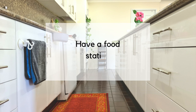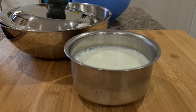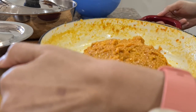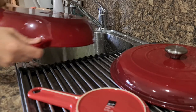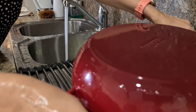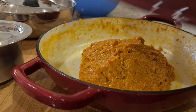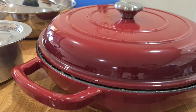Fifth, have a food station. It's a good practice to have a wooden board in some corner of your platform to keep hot pots and pans on it after cooking. Once cool, you can transfer food to a serving bowl and wash the pan. Having a wooden board will keep your gas cooktop free for other use or if you simply want to wipe it clean. Also, you can see how much food has been cooked and what's left, so you can plan accordingly.